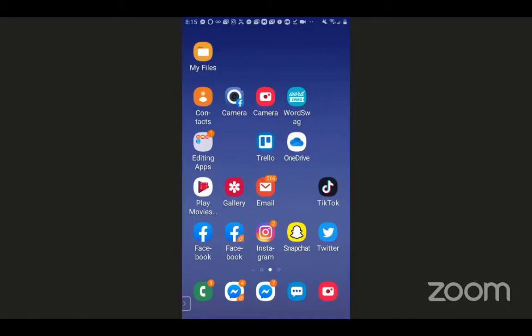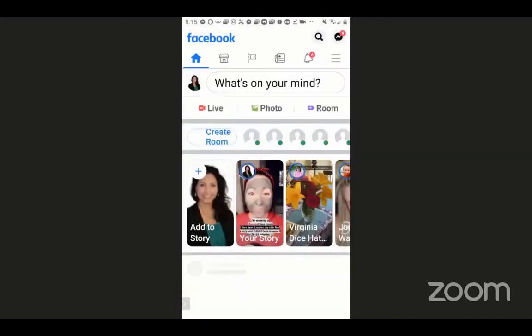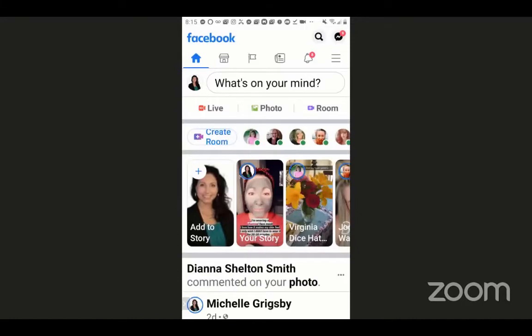because I think I was given a prompt by Facebook asking if I wanted to add the camera to my home screen, and I said yes. So what I'm going to do, guys, is first go to my Facebook. When you go to Facebook, right there on the top is stories. It's like bam, right in your face, right?